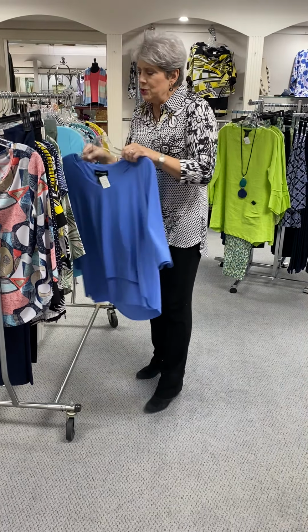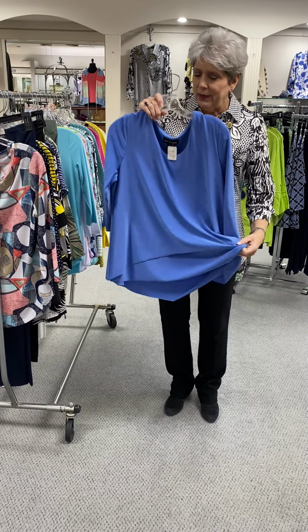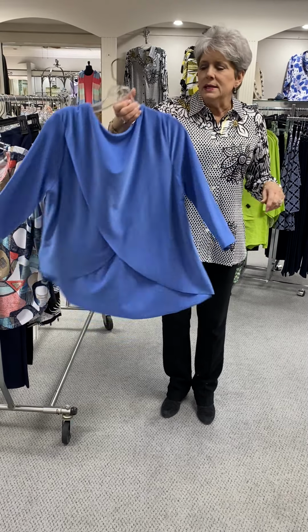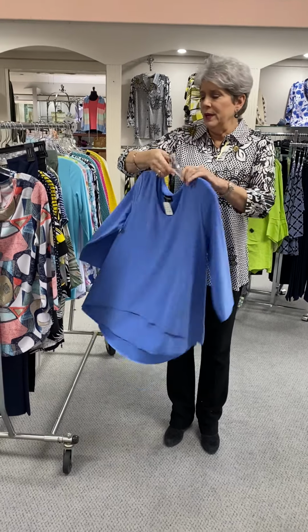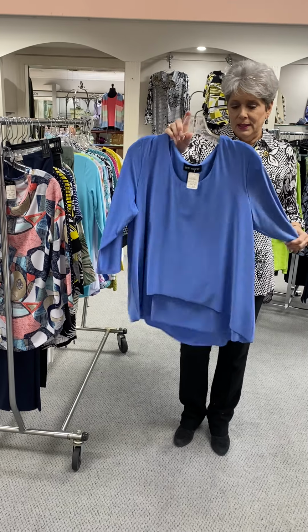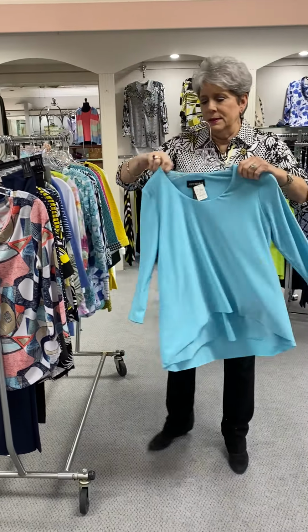The next three I'm going to show you are Softworks, and it is one of their basics that we carry every season, and a lot of you may already have them. It's the layered top, in this beautiful French blue. It looks good, it hides everything. So it is good in a small as well as a double X that I have it in. This is the beautiful French blue, priced at 82, and we also have it in this aqua.